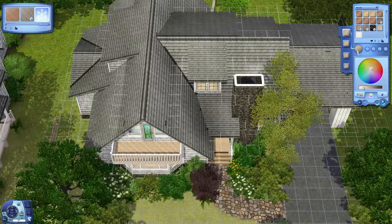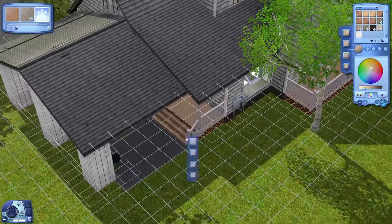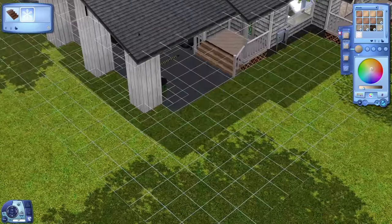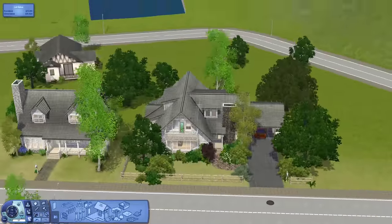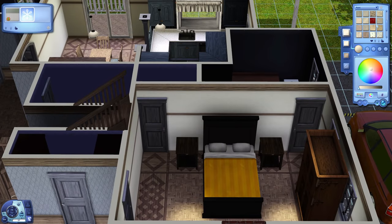But oh yeah, and here's where I recolor the deck, so all the decks and stuff. Just doing that right now because I wasn't a huge fan of how saturated the color was, but I think that looks a little bit better. But anyway, back inside here, we're going to tackle the master bedroom.